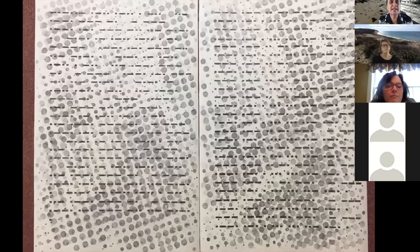What is really interesting is that the dots in the background look to me very much like water. So it's interesting to have a Morse code over the water element. This is a close-up image of what that looks like.